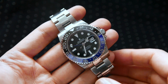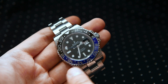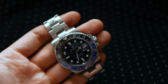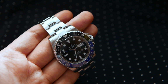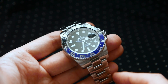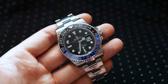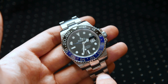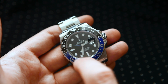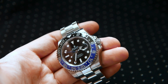So there's the watch head on towards the camera, and hopefully you can see how the colour of the blue on the bezel changes. In different light it goes from a very dark colour to a very light colour. It's certainly not like the fluted bezel of a Rolex Day-Date or something like that, but it does have a nice effect to it. You can also see, as you move the watch around, the blue hand there, which is green on the standard model, but in this case it's blue.